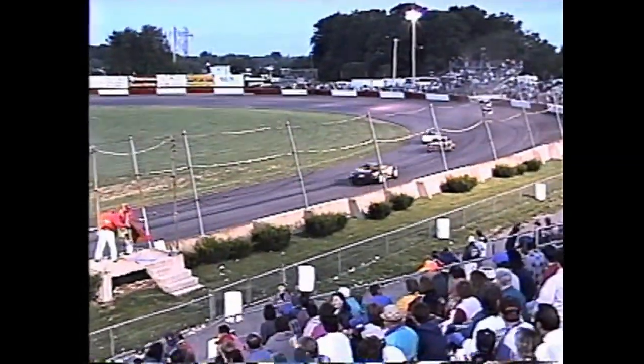And that'll do it for Hill. He's out. Heavy Hill, DQ'd. Your leader is Donald Parsons. Hill out for rough driving. Second now is Steve Tuttle.